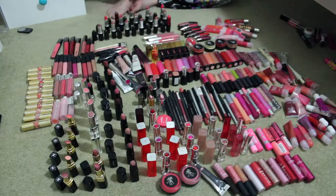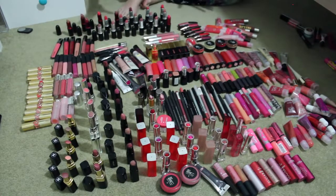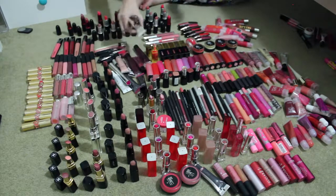So this is all my lip products. It is a lot of stuff, but immediately as I was going through it, I did notice a few things that I can get rid of. So starting out here, I've got some MAC Tender Tones.